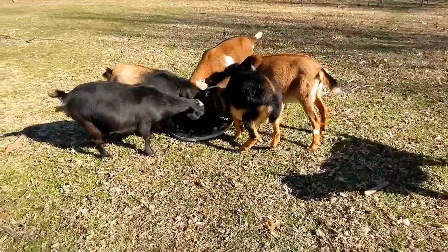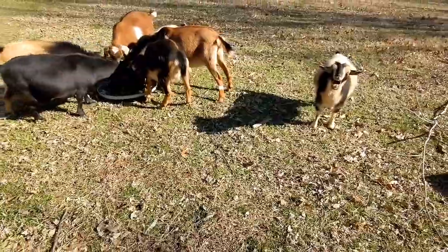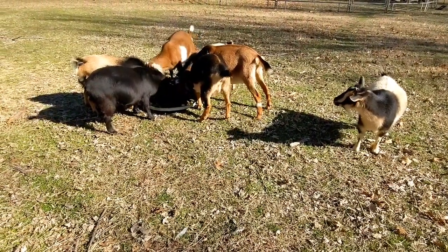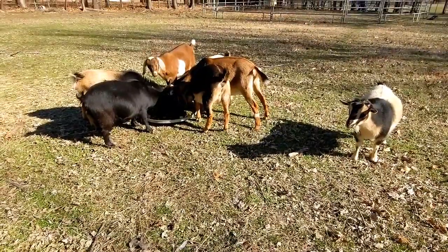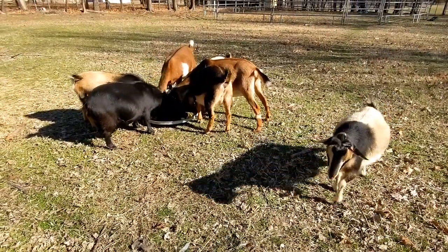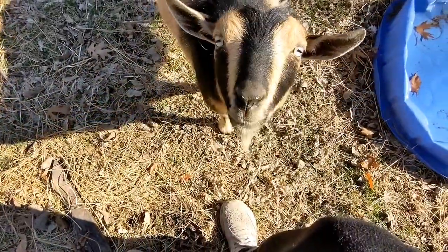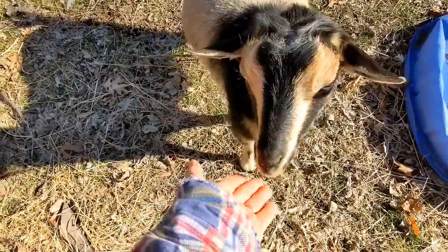I'm wanting to create a feeding area for the goats where I don't have to fight them. I don't like needing to push them aside so I can feed them. Are you doing okay? You normally don't come over here.